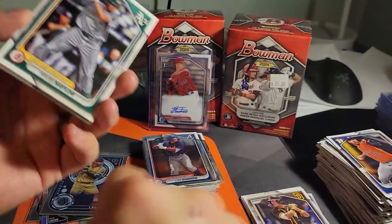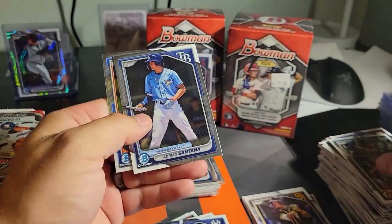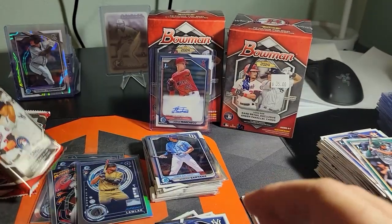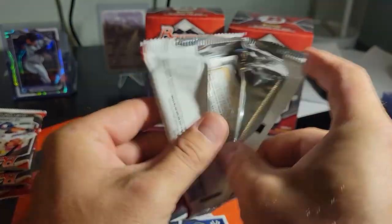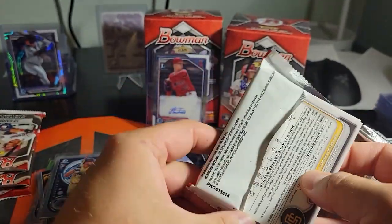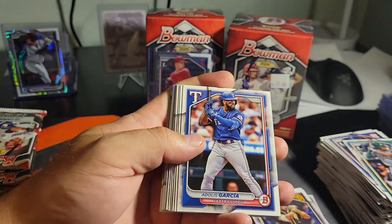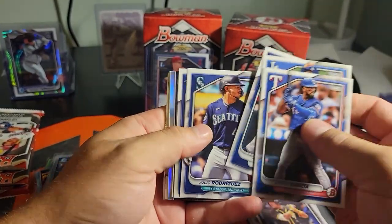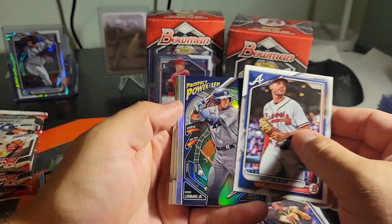Noah Schultz on the top 100. That might be an insert I'd try to pull the whole set on. Maybe not pull the whole set, but collect the whole set. I don't know if I want to try to collect all of the Bowman sets for this year, for any year. That's just a lot of freaking cards.